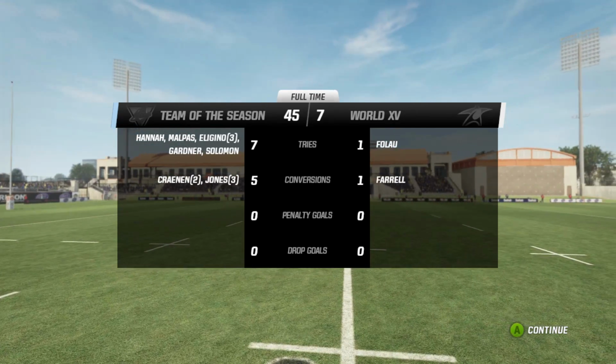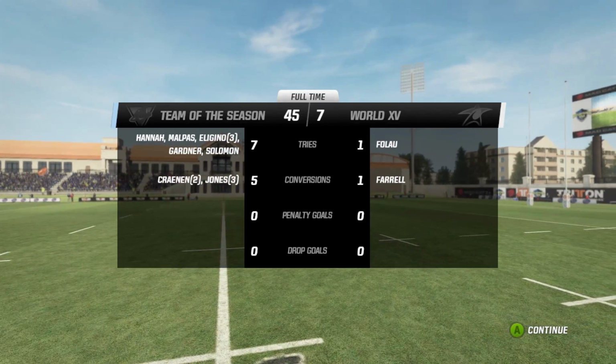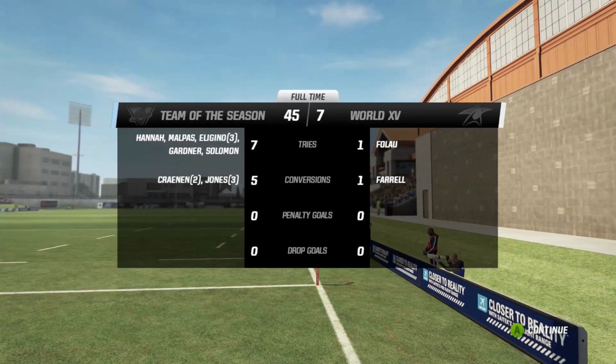As for the team of the season, a great display. One of the best displays you'll see from a team this year. Marshall Hannah, Elliot Malpass, Heston Gardner and Aiden Adeleke Solomon all picking up 1 try.